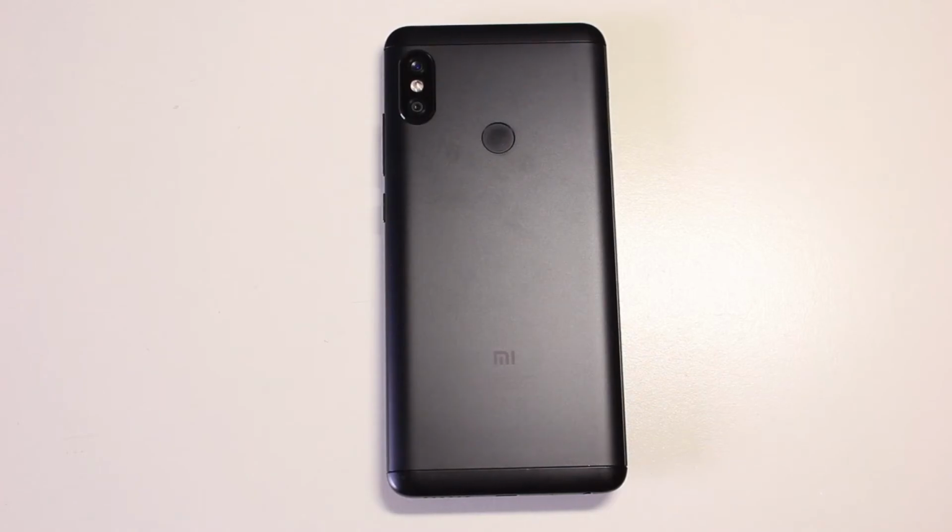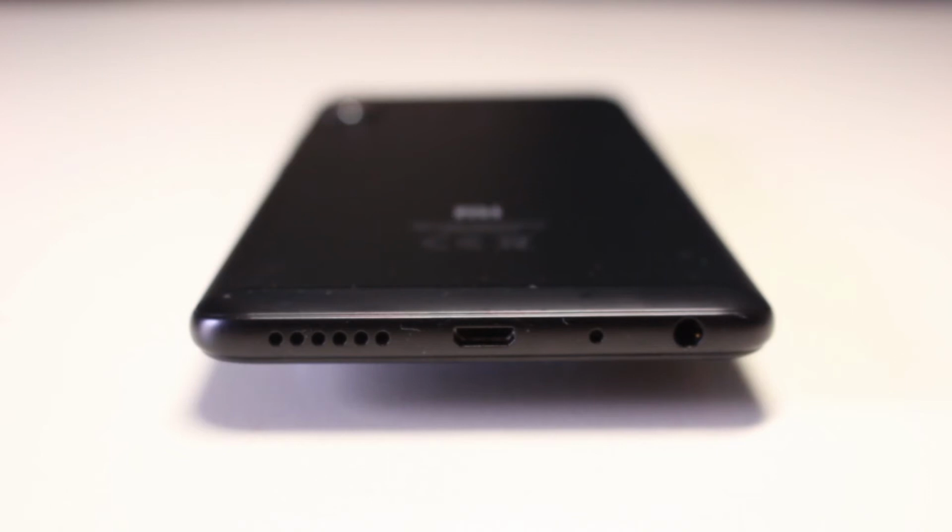At the back, you will find a dual camera, flash, and a fingerprint sensor. At the bottom, you will find a single speaker, micro USB port, microphone, and 3.5mm headphone jack. I'm disappointed that Xiaomi did not include a USB-C port, as USB-C is getting common. Xiaomi should have included a USB-C port to help the industry move on to USB-C.